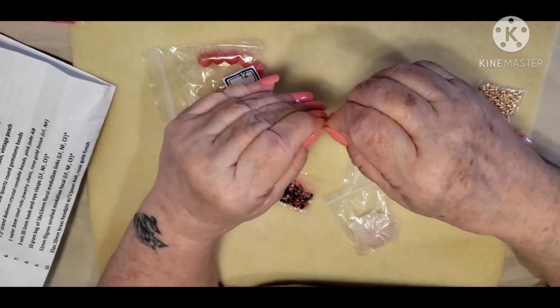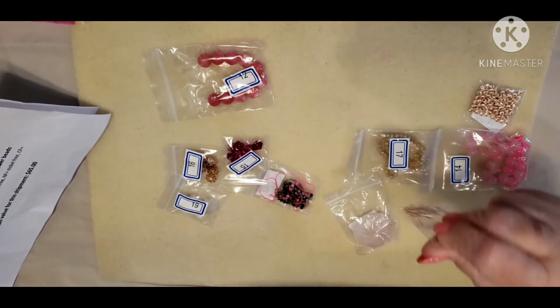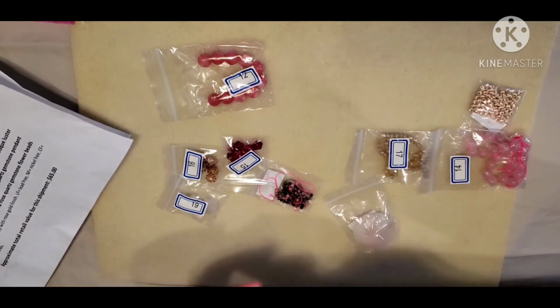Okay, number 11, we have a 10-gram bag of 4mm swirled Rondelle spacer beads.